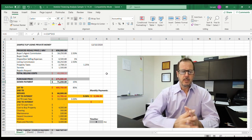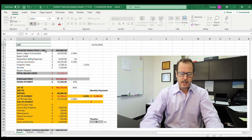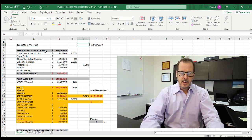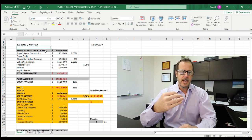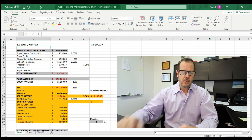So what I normally do is I start with an address here. So 123 Elm Street, and let's say the property's in Whittier. And then I'm just going to put in today's date. The reason I do this is so I can go back to reference or tweak my spreadsheet as I'm analyzing any property. I can quickly find it saved on my computer, and then I'll save it here under a name in a folder.